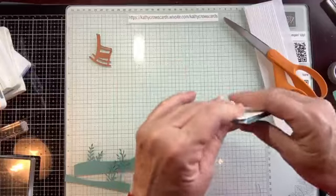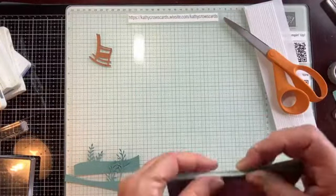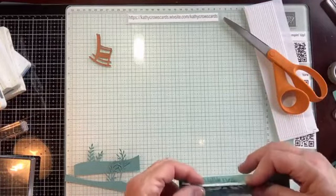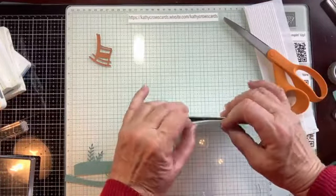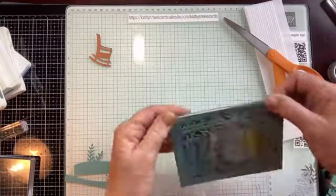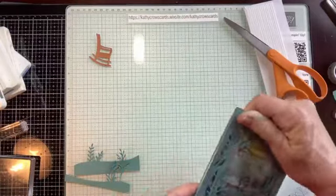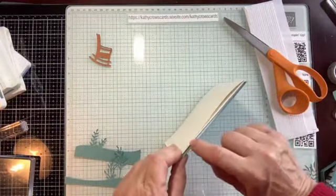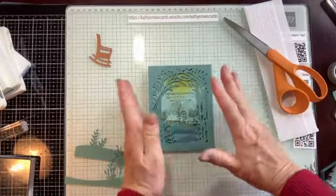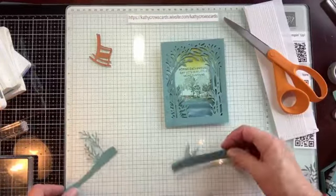Now, one thing about this foam tape, it's pretty high, so you do see it under here, which for most people is not a big deal. But if you're weird about seeing white here and you don't want to, you can take your marker and color the sides the same color as your cardstock. It's totally unnecessary, but you can.